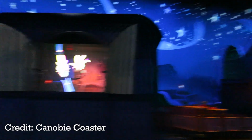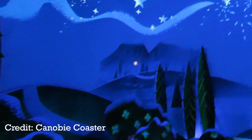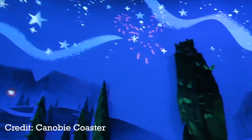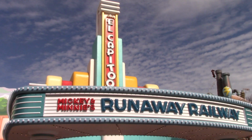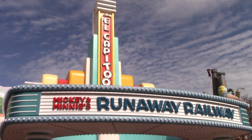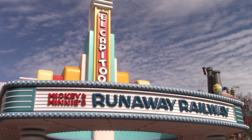And then after that, you turn right and you're back in the barn, and you get to exit, and once you get out of the ride vehicle, you go back through the theater, but this time it's much smaller. And the end is painted on it instead of the projection with the pre-show. And you exit through a gift shop and you're back in Toontown. So overall, this attraction is incredible.